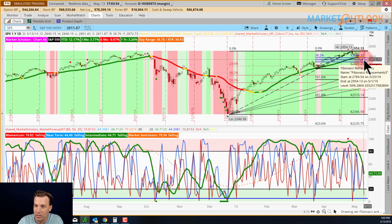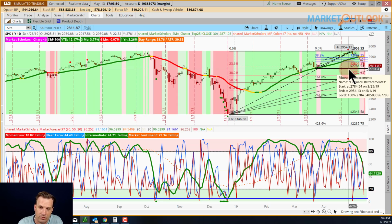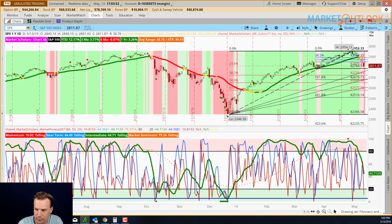So I don't think that this will be a quick little foray below 50 and then bounce right back up and start heading lower. We'll be down here for a while. Here we were down for about a week or so. Like I said, according to the Fibonacci fans, we'll probably be around here through the end of the month at least, before we head into June.